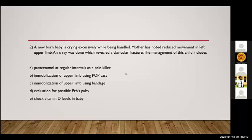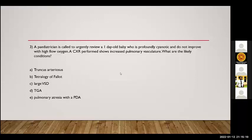Okay, next one. A pediatrician is called to urgently review a one-day-old baby who is profoundly cyanotic and does not improve with high flow oxygen. A chest X-ray performed shows increased pulmonary vasculature. What are the likely conditions? So this is obviously a cyanotic heart disease, because with high flow oxygen, cyanosis did not improve, it means it's a cyanotic heart disease.